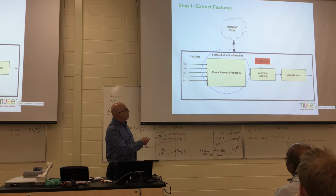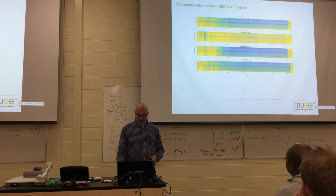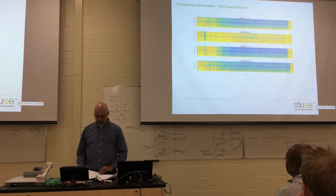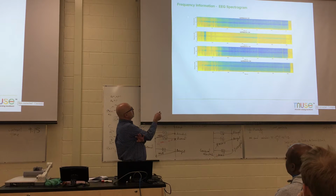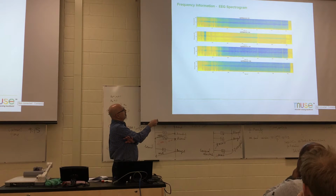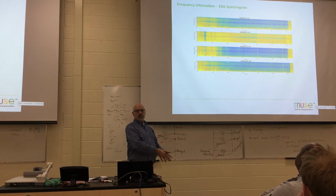So I'm going to talk a little bit more about feature extraction: time domain, spatial features and frequency features of the raw signals. So this is a spectrogram, and here are the 4 channels of the Muse: 1, 2, 3, and 4. And the x-axis is like a 1 second slice of time.